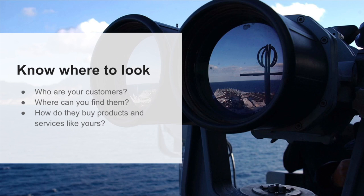First off, knowing where to look. In knowing where to look, you need to understand who your customers are. Who are the people who are actually going to buy the stuff you're selling? Next, you need to know where you can find them. How can you get in front of them? What kind of things can you do to get their attention? And lastly, how do they buy products and services like yours? When they're interested in solving a problem that you solve, where do they go, so that you make sure you're there when they're ready to buy?